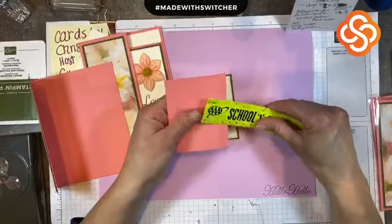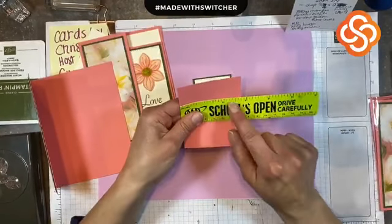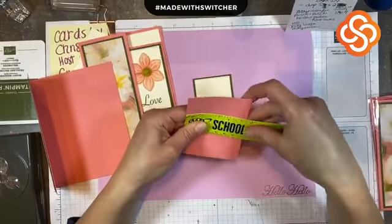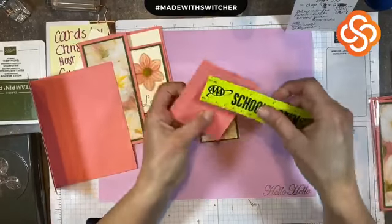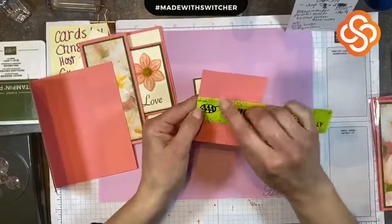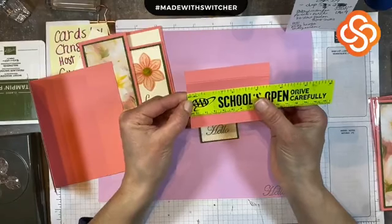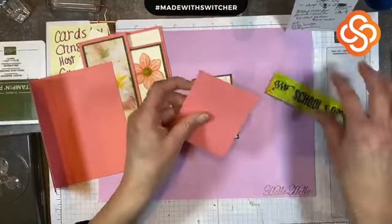Okay, so this flirty flamingo piece is 2 3/4, and it's scored at 1/2 of an inch. So either score it at 2 1/4, or from this side, just score it at a half. Ooh, yep, that's 1/2. My numbers are wearing off. Okay, and then here we've got 3 1/2 by 2 3/4 and score at 1/2 inch.